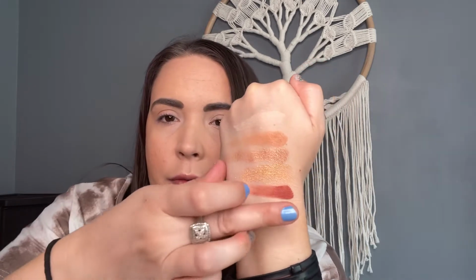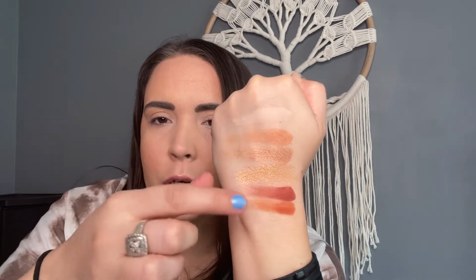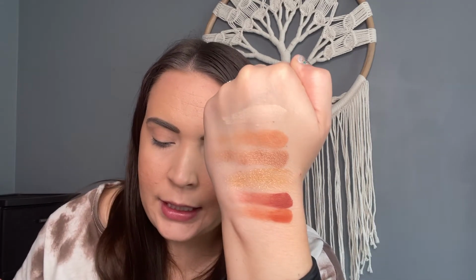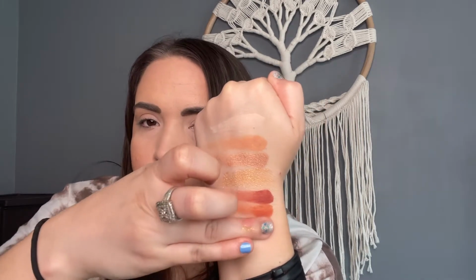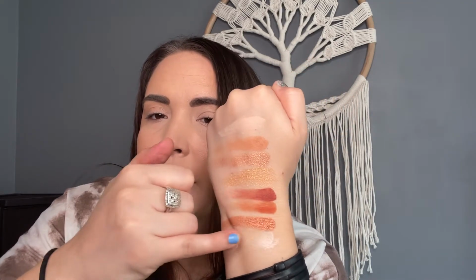Okay, so this color here, oh, that is such a pretty color. Big Bang, and then I've got Heat Wave, which is just a matte burnt orange. Both of these are mattes. Then I've got Solar Flare, which is a nice warm shimmer. And then this is kind of more like an icier white. It didn't swatch the best, but that would be good to brighten up your inner corner.